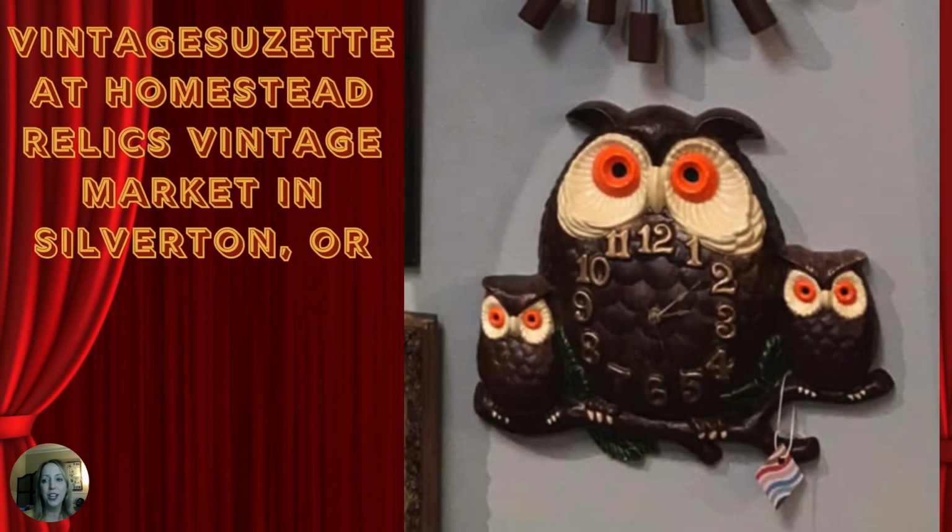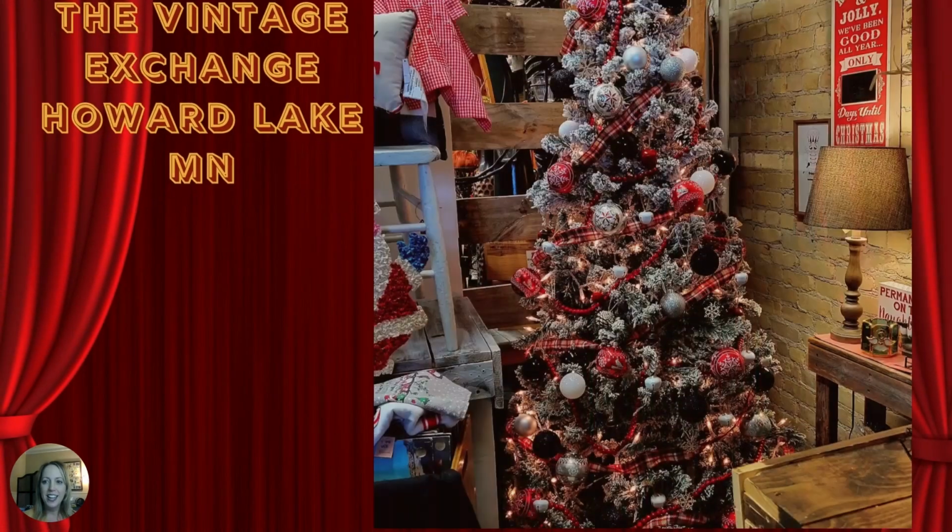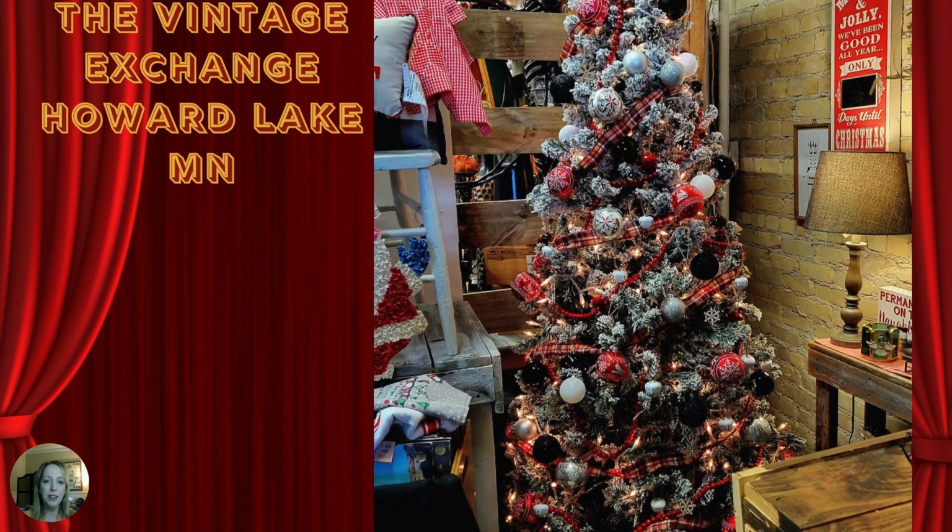Arnell's owl clock found in a box of old owl stuff that I found on Facebook Marketplace for $15, sold for $80. Booth Vintage Suzette at Homestead Relics Vintage Market in Silverton, Oregon. Beautiful. I love that. That is so like a flashback to the 70s. So the whole woodland tree with everything on it, $90. The Vintage Exchange, Howard Lake, Minnesota.